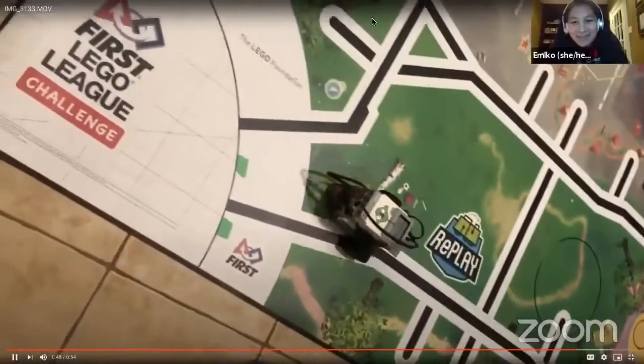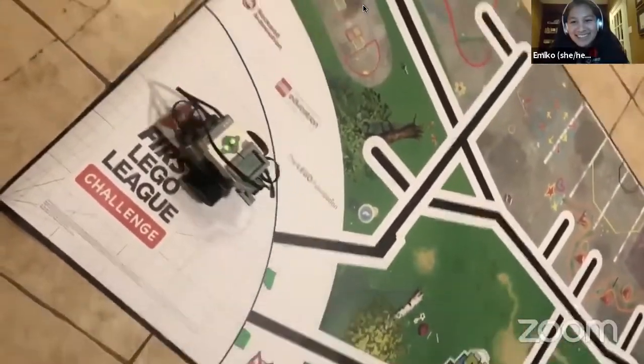You got some crazy line following going on too. That's very, very cool. And Emiko just said that's some crazy line following there. Does anyone want to talk a little bit about the program that you've done on that mission, or just the robot in general?